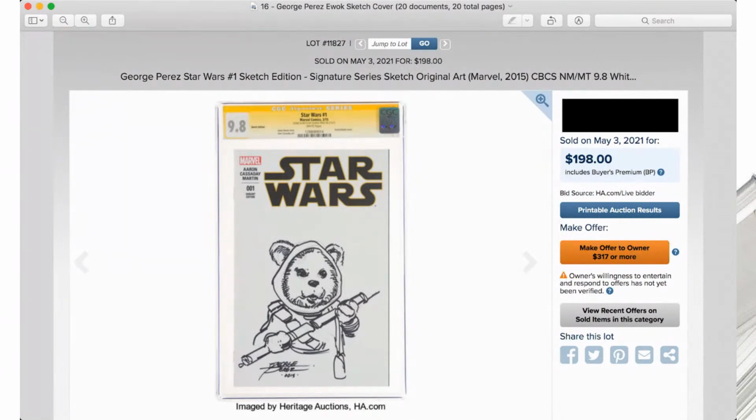This one's kind of just a funny one. I threw this in here for shits and giggles. This is a Star Wars #1 blank sketch cover, CGC 9.8 signature series, and it's an Ewok sketch by George Perez, and that one went for $198, including the buyer's premium.